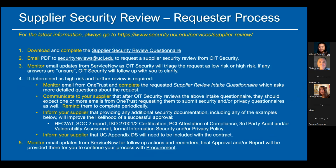I think in a prior training session, we had covered the procurement software and services page, and then our security web page as well. But today, I wanted to highlight specifically the requester process, and from the requester's point of view, everything we can do to turn around these requests as quickly as possible. And when I say requester, that means different things in different departments.